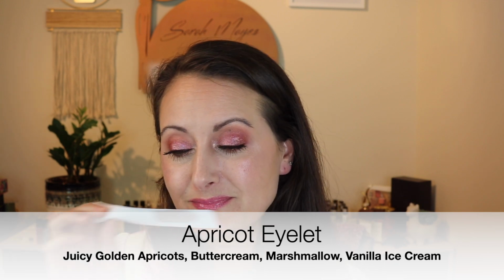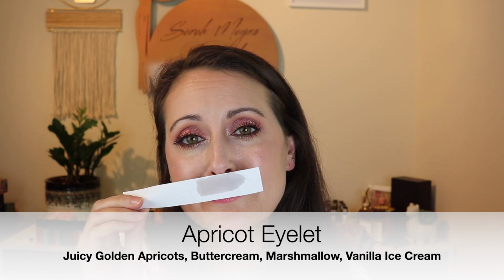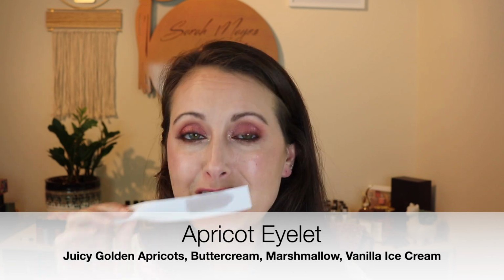So this one is basically like buttercream and marshmallow and vanilla. It's like a beautiful buttery vanilla fragrance. But it's got an apricot note in the top, which gives it just a hint of freshness, and you can really smell the apricot too. It'll take your nose a minute to adjust because at first it's just a big blast of marshmallow and vanilla and buttercream. It smells really cakey, but once you sit there and sniff it for a second, you get this beautiful sweet apricot note. Oh, it is so good.